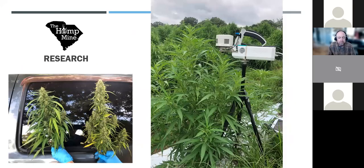And just some more things: on the bottom left was a compost trial that we did, looking at when you add compost, what does it add to the soil? What does the flower take up? What does it increase? We get very nitty gritty with this, looking at elementals, potency, terpene production, et cetera. And on the right was a project we did with Licor, looking at photosynthetic rates during the flowering cycle.